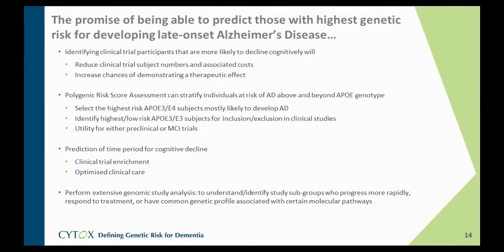And of course, what would be ideal would be to predict those at highest risk of meaningful cognitive decline, by which I mean objectively measurable cognitive decline within the period of a clinical trial follow-up. And then another point on this slide, the last point actually, is to do with subtypes. So the expectation is that some drugs are more likely to be effective in some subsets of Alzheimer's disease sufferers than others. And this type of analysis lends itself to being able to effectively identify those genetic subgroups and therefore enrich in subsequent therapeutic studies, in a way akin really more to cancer drug development and the use of prognostic markers.